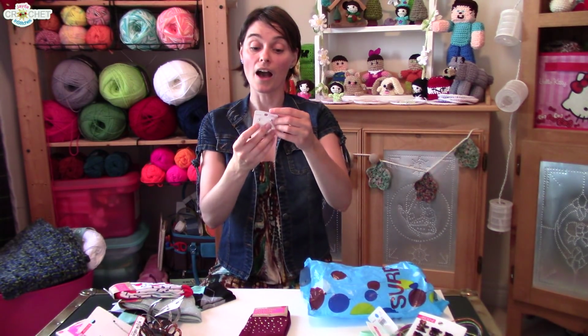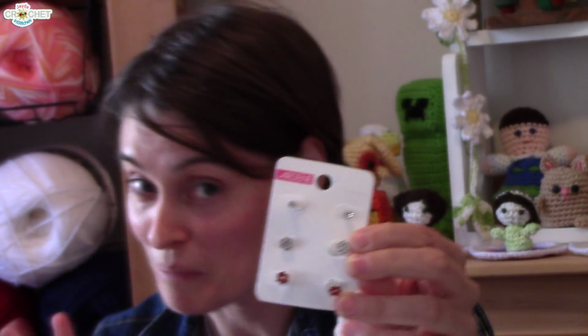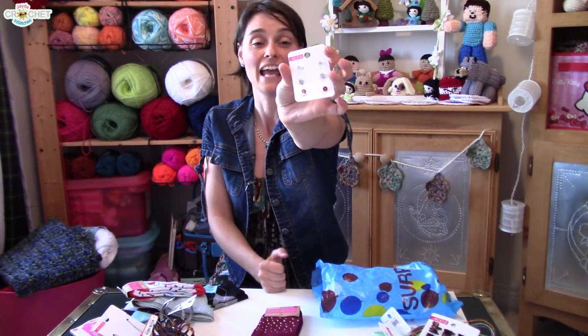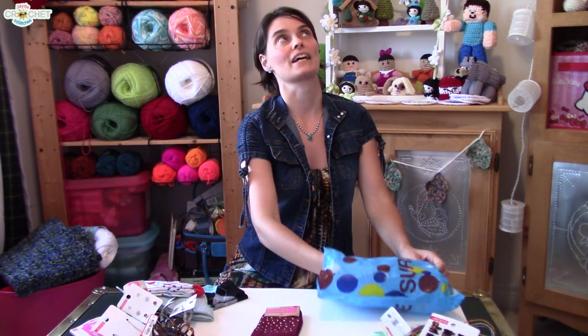What's this? Oh, cute! Little earrings! Oh my gosh, this is really great. Okay, I'm not even going to touch these. These are darling. I wear tons of tiny little earrings, especially sparkly ones, and these ones are little flowers. They're so cute. So yeah, that's going in my totally awesome not touching it pile, and I'm going to clean those up, and I'm definitely going to be wearing those this week. That's a really cute little thing. I love those. Okay, what else I got?